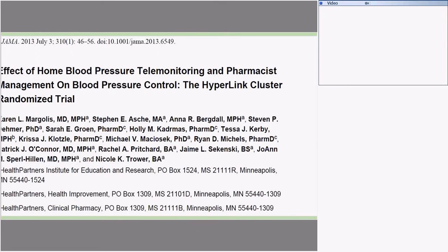To start with, I'd like to go through this article from 2013 by Margolis et al. Showed that using home blood pressure monitoring with a pharmacist in a randomized controlled trial showed double-digit improvement in hypertension management over standard care.